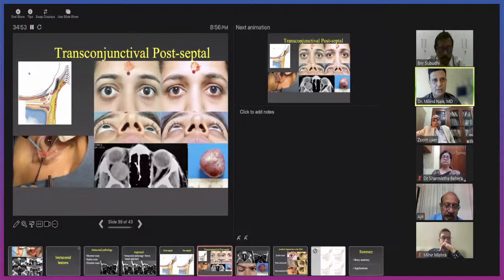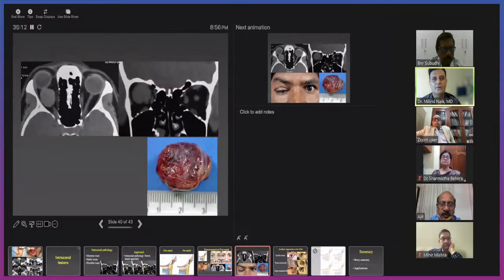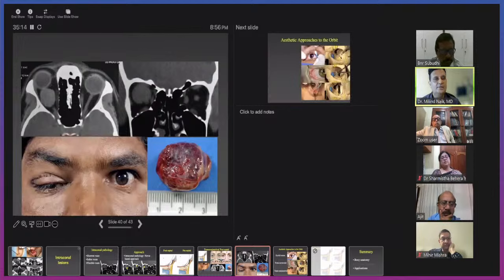Just one or two examples of patients with proptosis. This was removed through an inferior transconjunctival incision because the optic nerve was superomedial to it. And this was a cavernous hemangioma. Here, the optic nerve was inferomedial. So we took a little crease incision and removed it from the superolateral aspect.